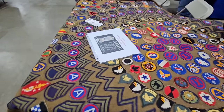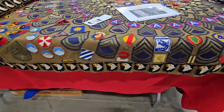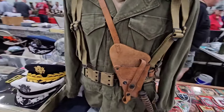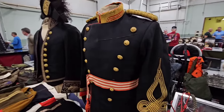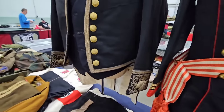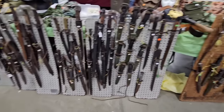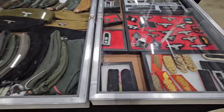This thing's really nice. First Airborne borders the edges all the way around it. And here's a U.S. Major's uniform, combat gear on it. There's some interesting uniforms. Looking at embroidery on that one. There are some boards there with all kind of bayonets on them. Some really nice stuff in the cases.